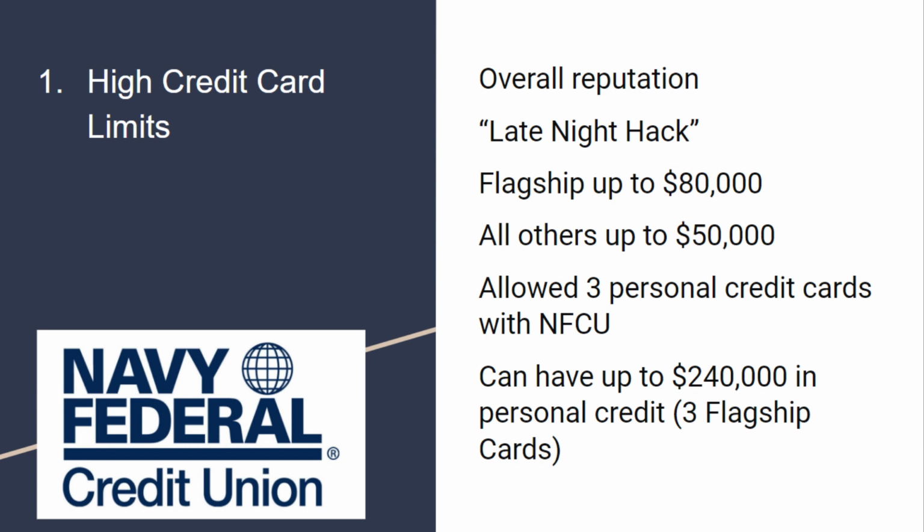There is the whole late night hack that people do where they apply for the credit card at night when like nobody's in the office. It's supposed to help you get approved for a higher amount because it's just a machine or an algorithm reviewing it, not an actual person. That's the theory. It did not work for me. I did a whole video on that.